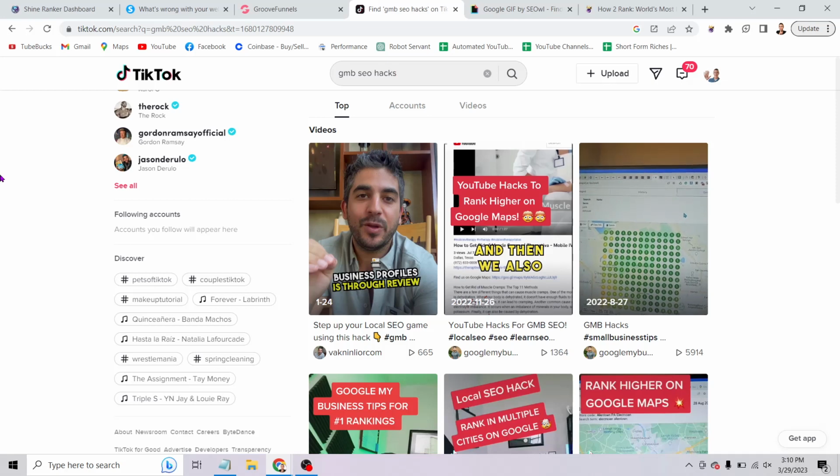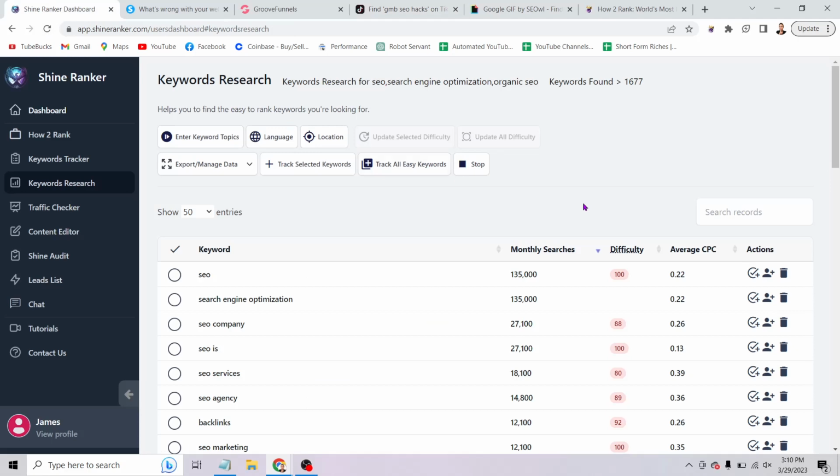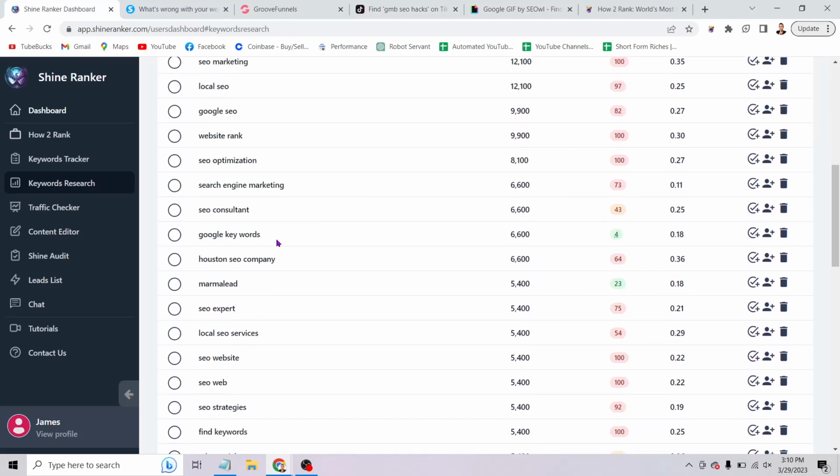And again, you can do this with YouTube, you can do this with Facebook, you can do this with Instagram. It's not just Google, but by using Shine Ranker and targeting these easy keywords, you're going to be getting a significant portion of this traffic. Like I said, 6,600 people per month search Google keywords on Google. But if social media platforms are growing at a crazy rate and tons of people are using them, then wouldn't you assume that there's probably thousands of people searching that on TikTok as well and on these other platforms? So that's how you can expedite your traffic.